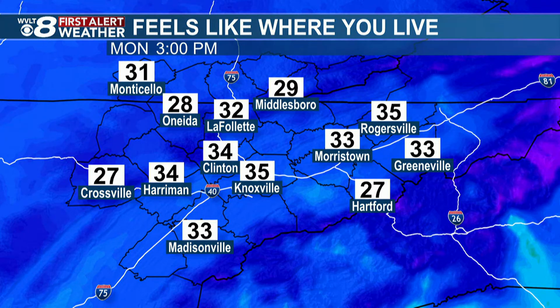But look at what it's going to feel like this afternoon. Crossville will feel like 27. It'll feel like 31 in Monticello, 32 in La Follette, 29 in Middlesboro this afternoon. So obviously some really big impacts here on the wind chills as well. But let me zoom in.